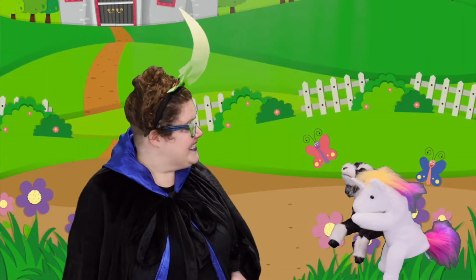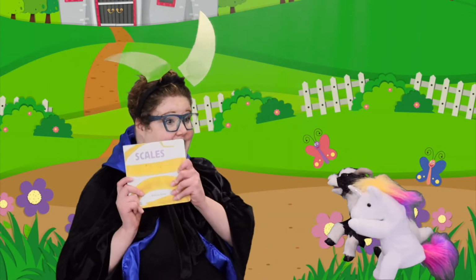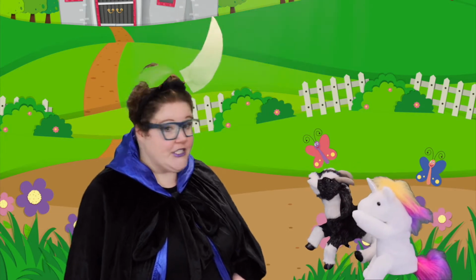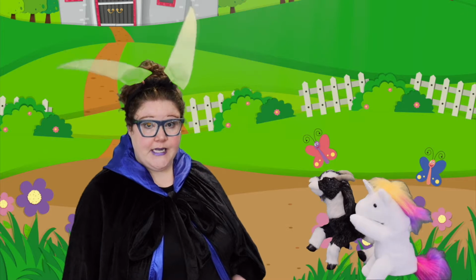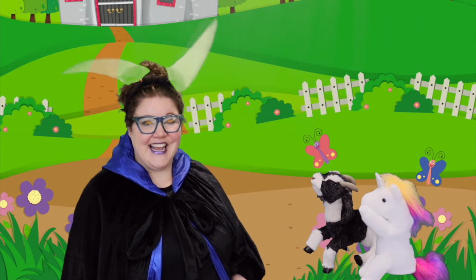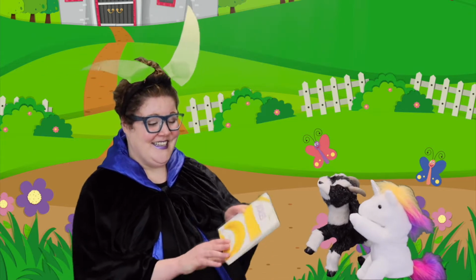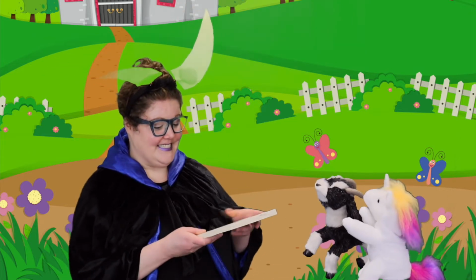Hi friends, today we're going to read a book about scales. Dragons have scales, even though they're imaginary. But did you know that there are some real animals that have scales? I'd love to read one about some of them for you right now. This book is called Scales.